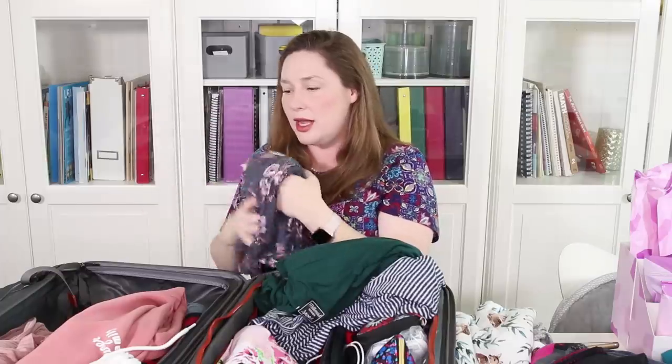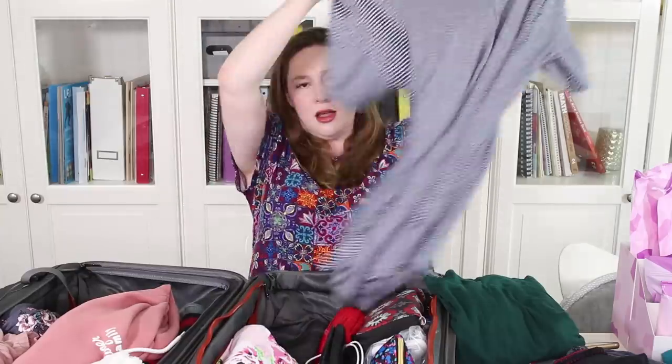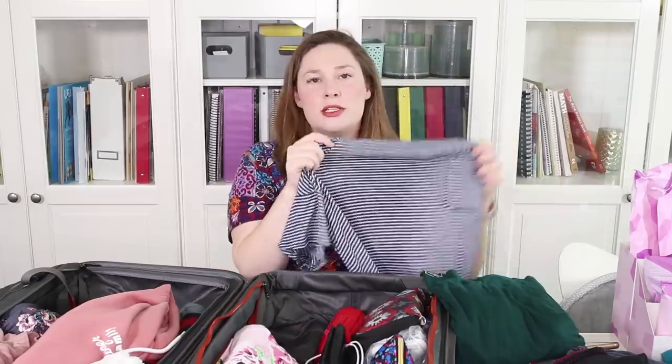And then I have this nightgown thing that can pull down really easily for nursing. I don't know that I'll wear that. I'll probably be more likely to be in a hospital gown, but I'm gonna bring it just in case. And this is a similar thing. It's kind of like a long, soft, warm shirt. So this is just mostly to keep me nice and warm and to nurse easily.